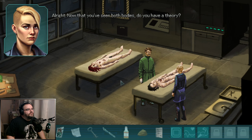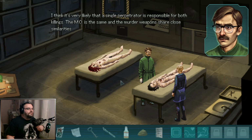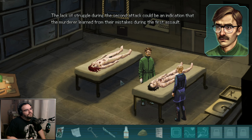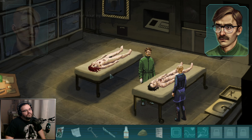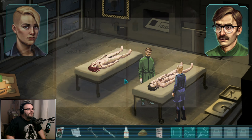All right. Now that you've seen both bodies, do you have a theory? I think it's very likely that a single perpetrator is responsible for both killings. The MO is the same, and the murder weapons share close similarities. Both murders were premeditated. The killer came well prepared with the clear goal of killing each victim. The lack of struggle during the second attack could be an indication that the murderer learned from their mistakes during the first assault. Okay. Thanks for your input. Think nothing of it. Happy to help.